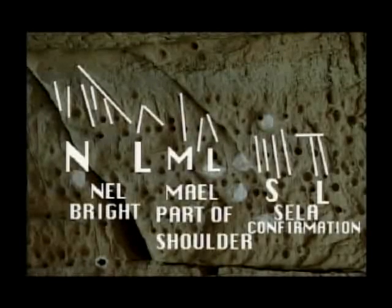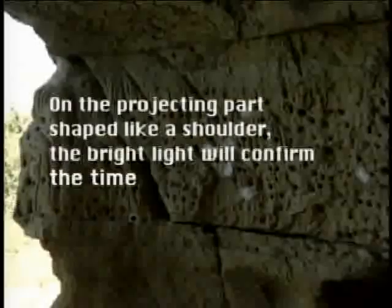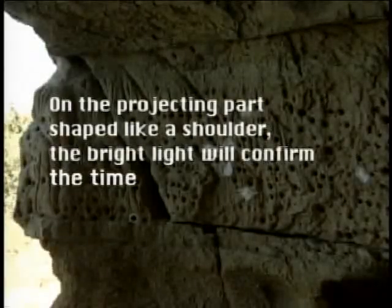S-L, S-E-L-A, which means confirmation, or is translated confirmation. And let's translate on the projecting part shaped like a shoulder, the bright light will confirm the time. And of course we know from the outside it's the winter season that it confirms. Oneill was pretty sharp, all right, put a lot of work in at this site.